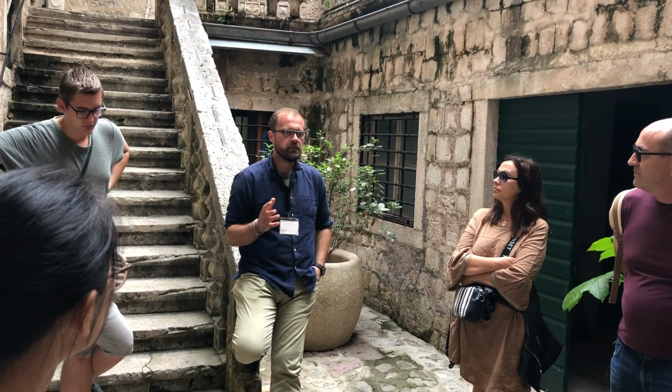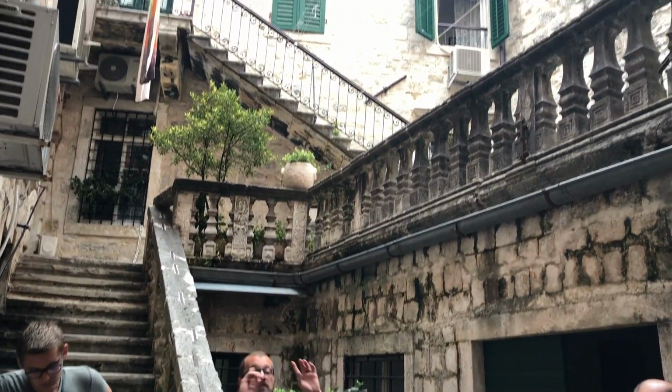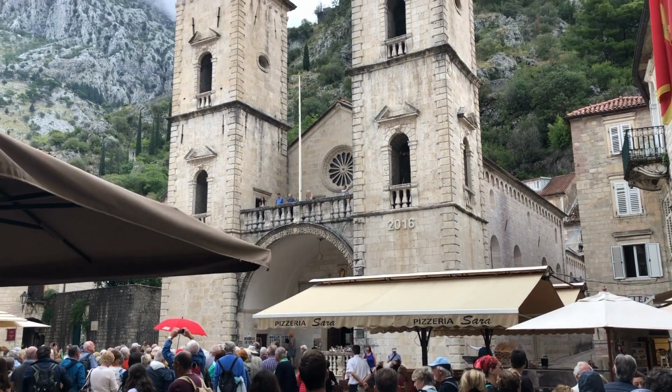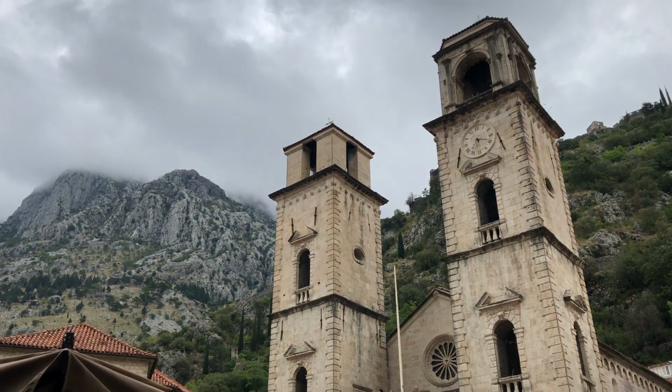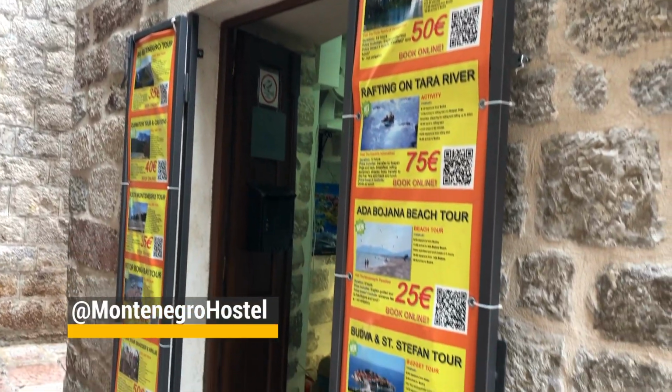There are several companies that have walking tours throughout the old town of Kotor. I just recommend taking a tour when the cruise ships are not in town. Most of the walking tours visit similar highlights throughout the old town Kotor. And me, I chose a free walking tour with Montenegro Hostel.